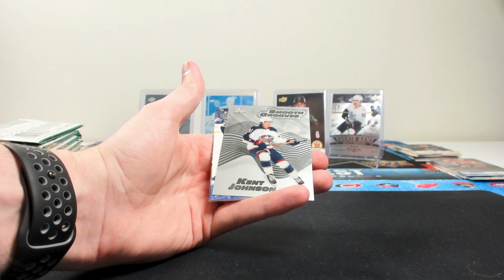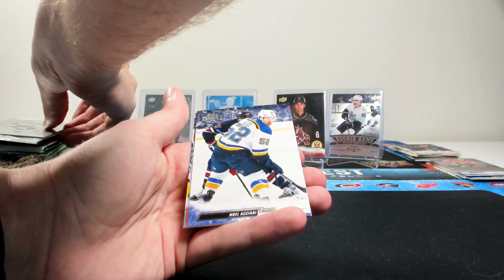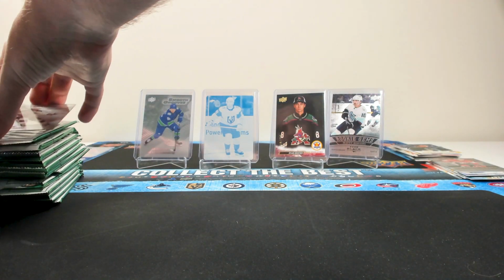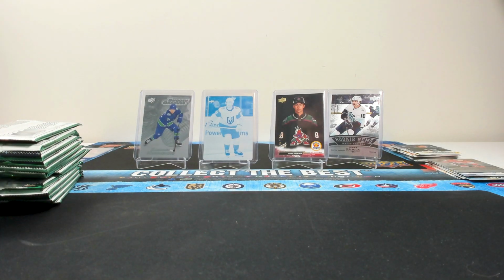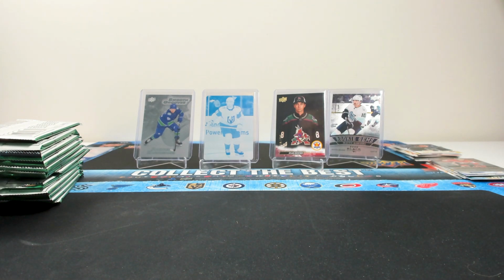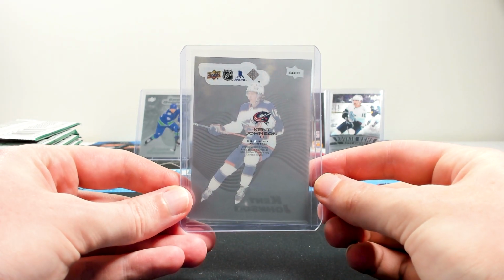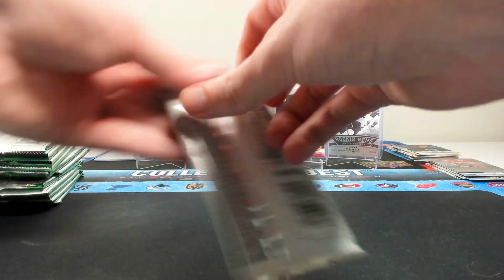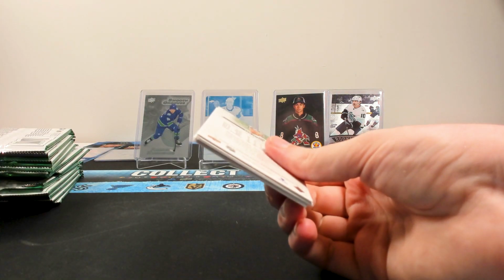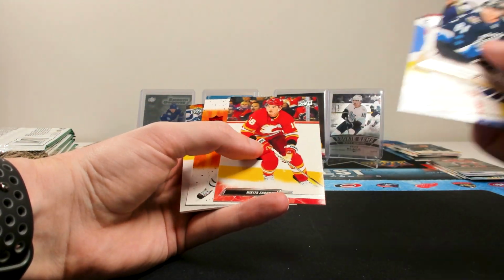There's a Kent Johnson on the Smooth Grooves. These are really nice cards. I really like these. If you're not interested in picking up a box for yourself, but you have a player in that set, that'd be a pretty cool set to pick up. Again, they just look clean. They have a bit of that clear cut, but not a ton. You can see it more here if I'm in the reflection with the light. But I like those. Those are cool cards. Again, there's some cool different inserts in here. A little bit of everything for everyone.